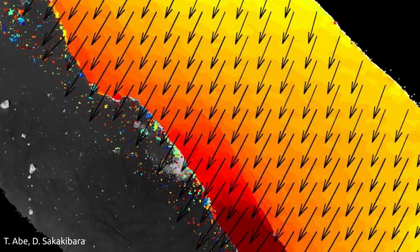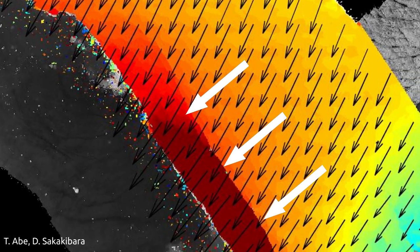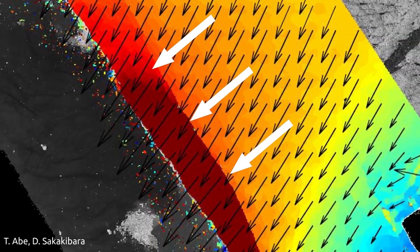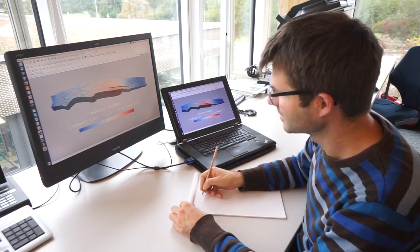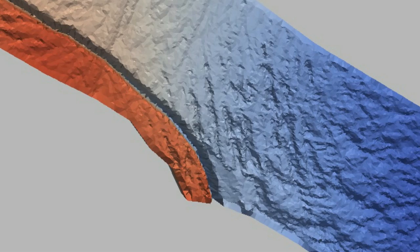Here, for instance, the ice moves up to 2 meters per day, and one can see that a 1 kilometer long iceberg is about to detach. These data are crucial to run mathematical models which can reproduce calving by computer simulations.